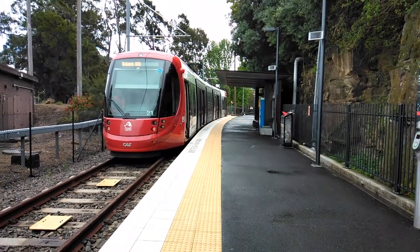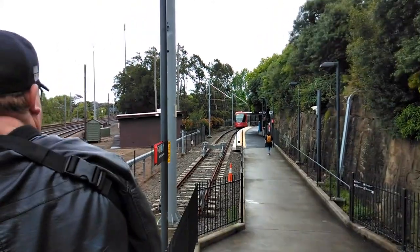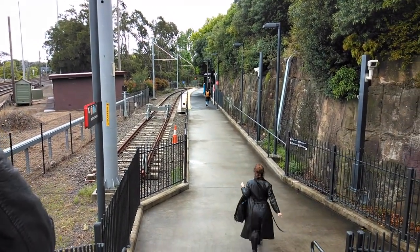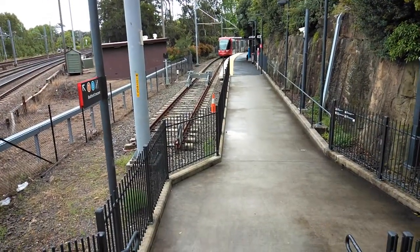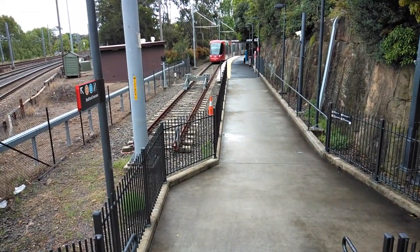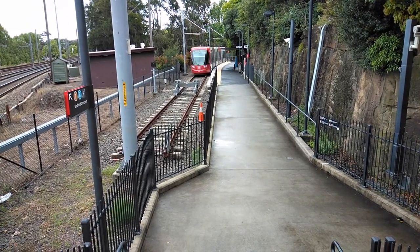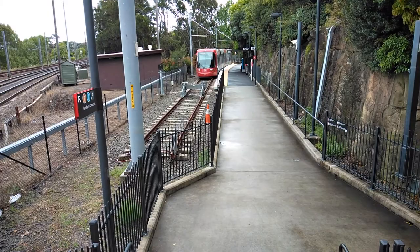Let's see what happens there. Urbos 3 tram set 21 now departing, Central service. I think that was a tram, not a train. Urbos 3 tram arriving into Dulwich Hill. Urbos 3 set 16.